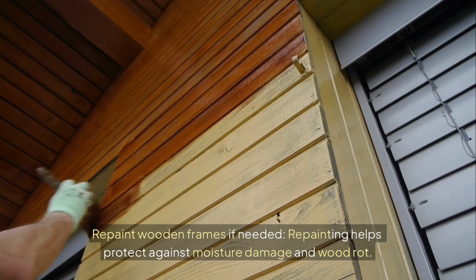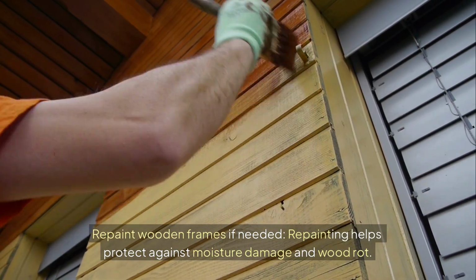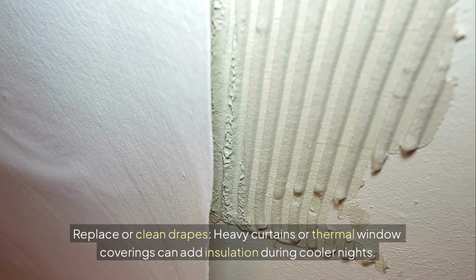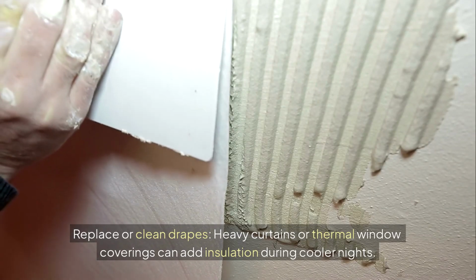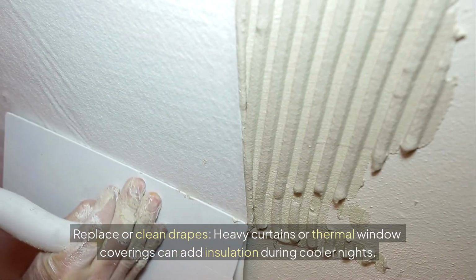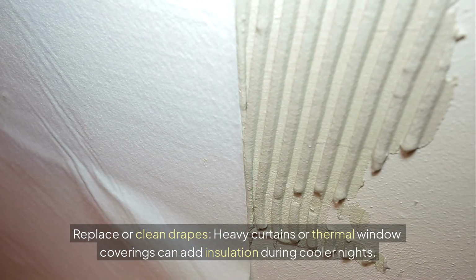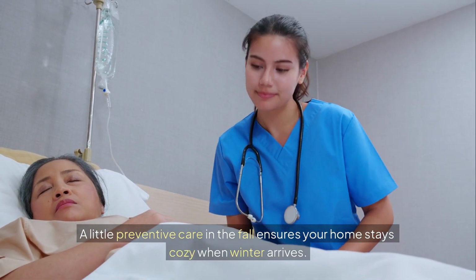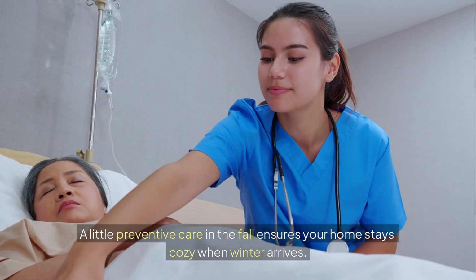Repaint wooden frames if needed. Repainting helps protect against moisture damage and wood rot. Replace or clean drapes. Heavy curtains or thermal window coverings can add insulation during cooler nights. A little preventive care in the fall ensures your home stays cozy when winter arrives.